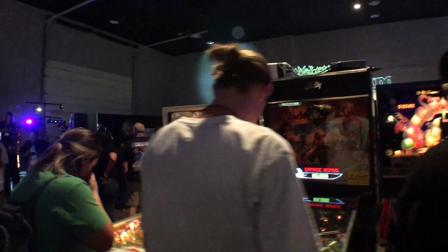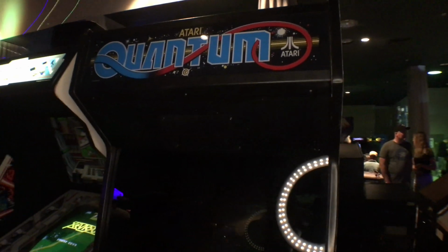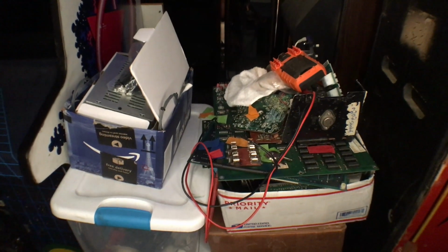Black Rose. Alright, and Quantum. Quantum was working earlier. Quantum's been down all day today. Hey look, here's a pile of parts and I can use those. Just random parts for stuff, trying to fix stuff.